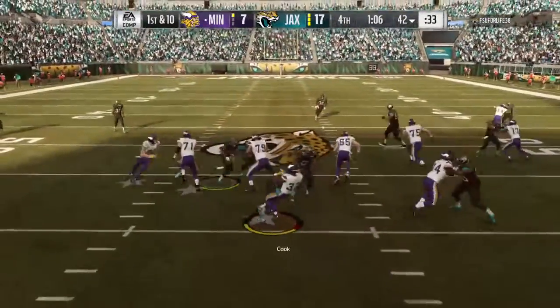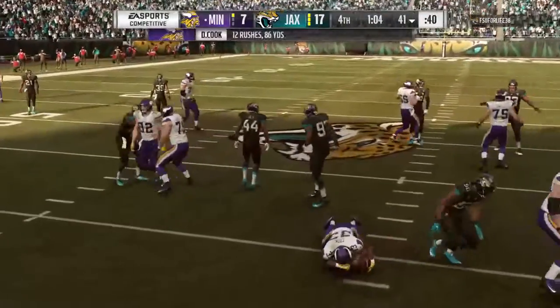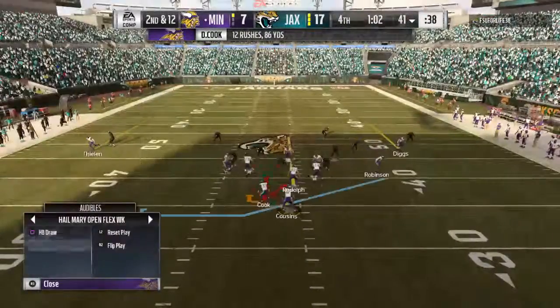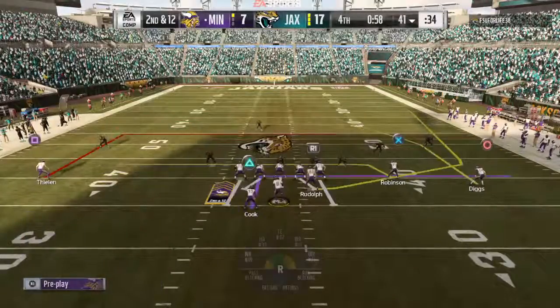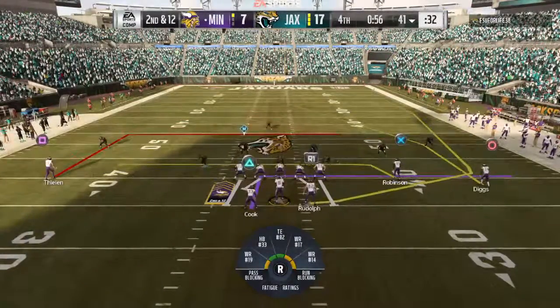They'll run it now out of the gun, and he'll lose yardage here. Back at the 41. It's a loss of 2 there, bringing up 2nd down. The Vikings in the hurry up. They're hustling up to the line.